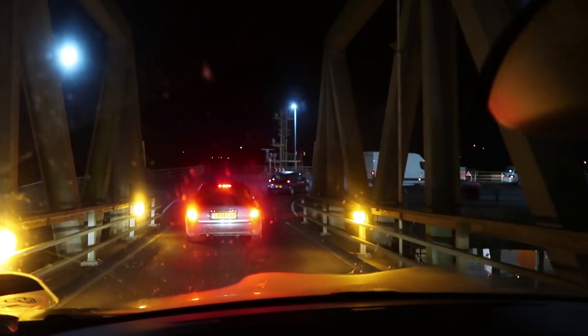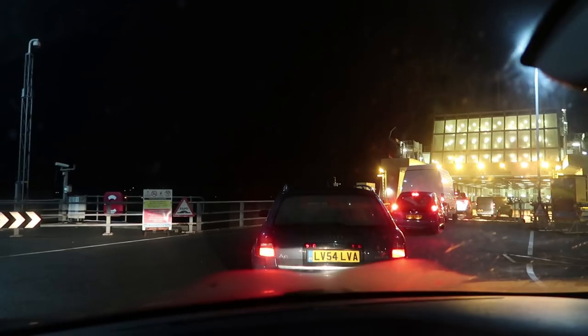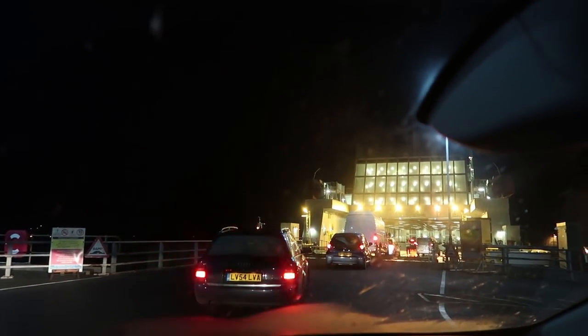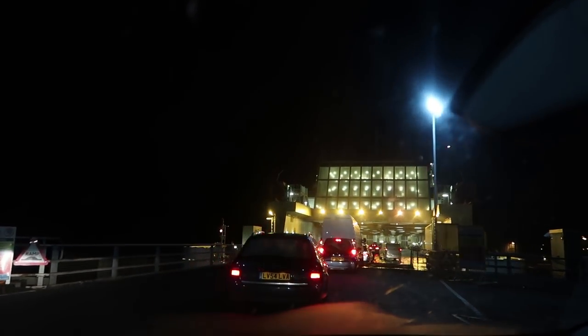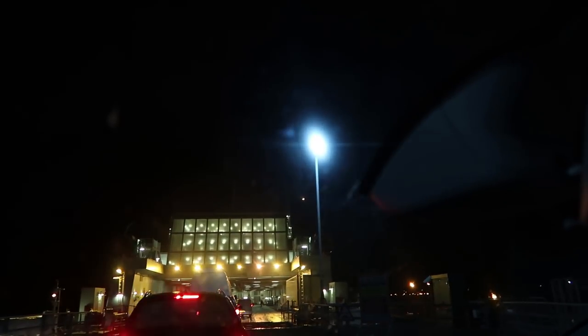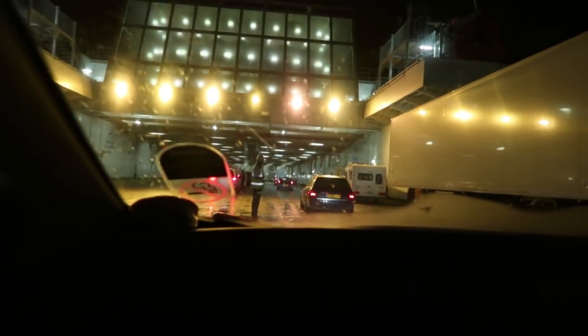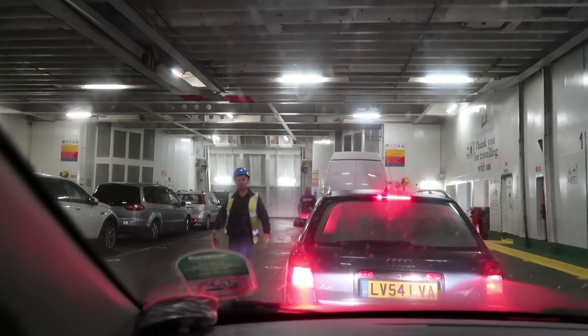It is ginormous. I get it. There's two different decks to even load for the trucks. So the trucks are getting on below us right now. So they're really below. Yeah, I saw them. I was like, where the heck are all the trucks? They're like below. Oh, so we're getting on the upper deck. Yeah. Gosh, how wet it is too.